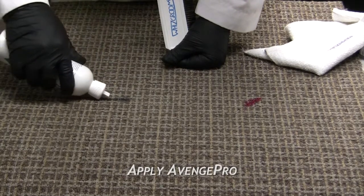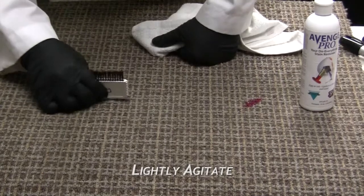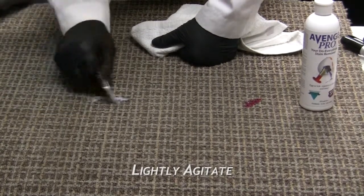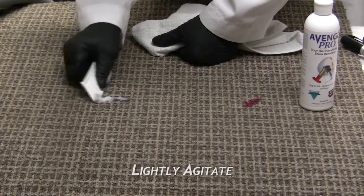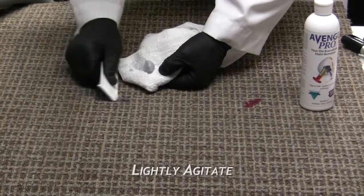Step 3. Apply Avenge Pro. Step 4. Agitate with Whiz Groom into a foam. Remove suspended contaminant, the color should be suspended in the foam, and repeat as long as stain is moving into the foam.